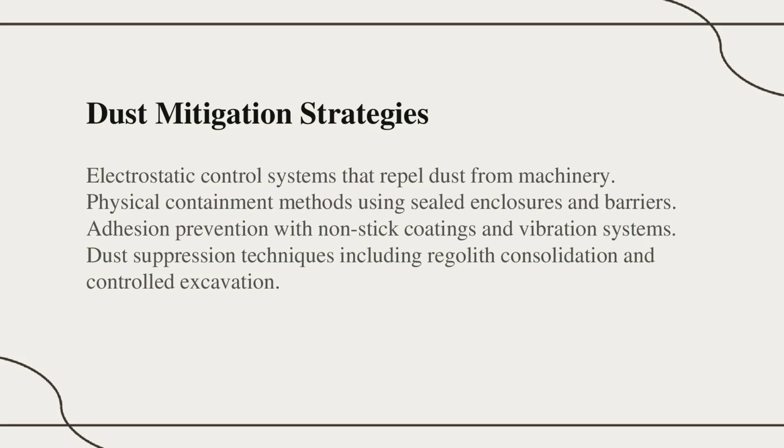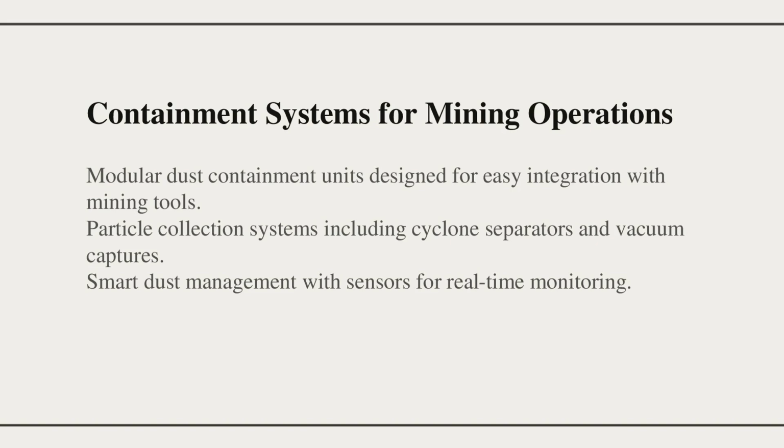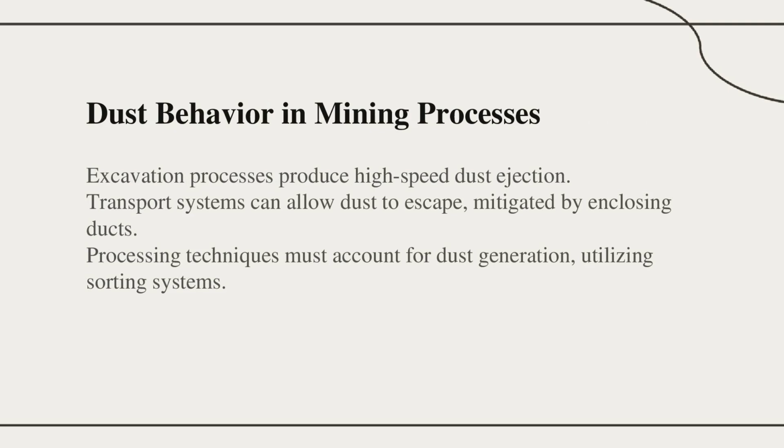Well, think about it. On Earth, dust settles because of gravity. But in space, it just floats around. Everywhere. And because it's charged, it clings to everything. Tools, machinery, even other dust particles. So it's not just floating, it's like magnetic. Pretty much. Imagine trying to work in that environment. Sounds like a total nightmare.